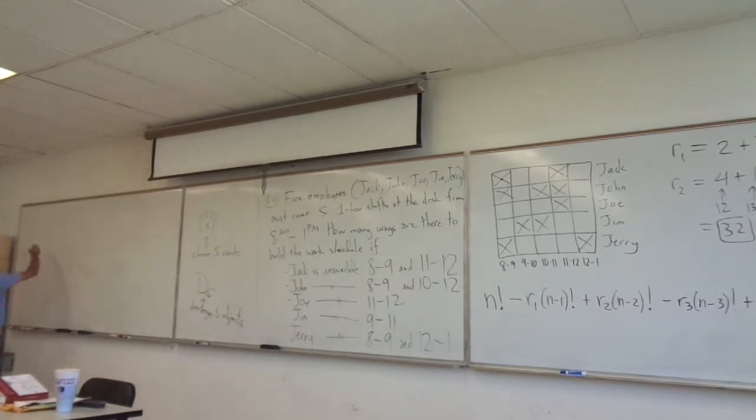All right, R3. How many terms will there be for R3? 5 choose 3, which is 10. 10 terms, right? All right, so tell me which row combinations we have to look at. What would be the first one? 1, 2, 3, and the next one? 1, 2, 4, next one? 1, 2, 5, next one?